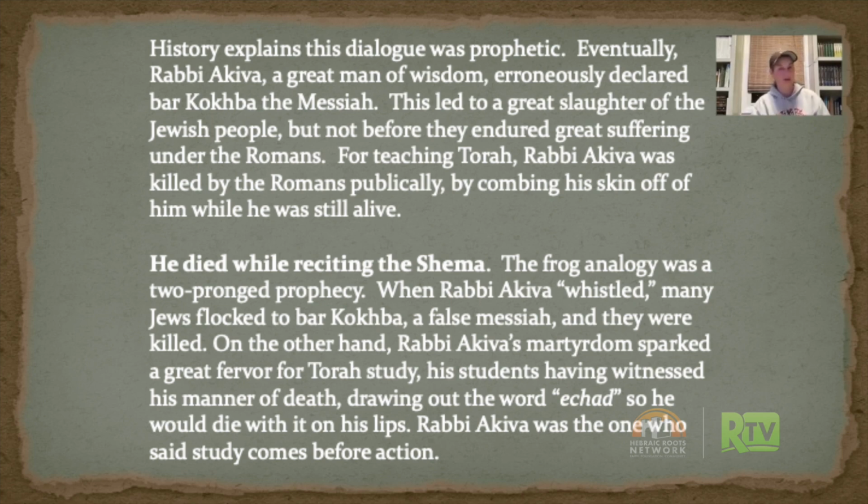And we talked about the massacres that occurred because of this. That was an incredible pressure on him to know that. And remember, the way that he was killed was the Romans took combs and they stripped the skin from his body while he was alive. And he was the one who died with the Shema on his lips. And his students said, "Even now, Rabbi?" And he's like, "Even now."